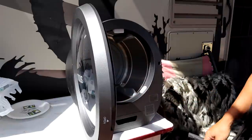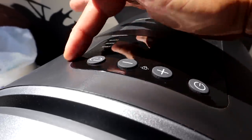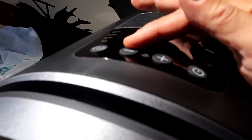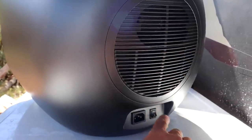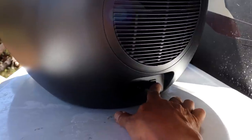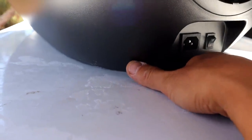And I guess I'll find out what the water tank is for. Here's a closer shot of the operation control panel. We have a power button here, the plus or minus to select, and then the mode button. On the back of the unit here, we have the exhaust. Then this is where the plug plugs into. We have a rocker switch for the power button. There's little rubber footing pads under here for balancing.